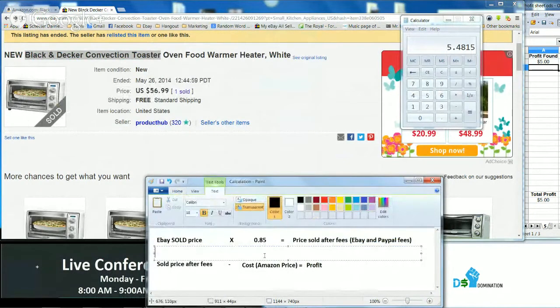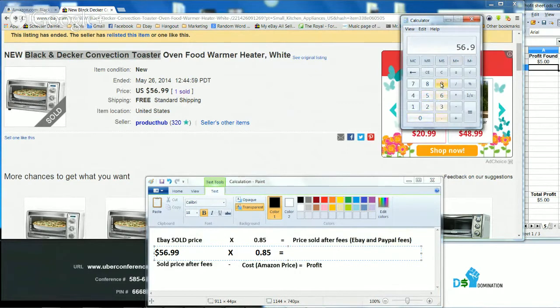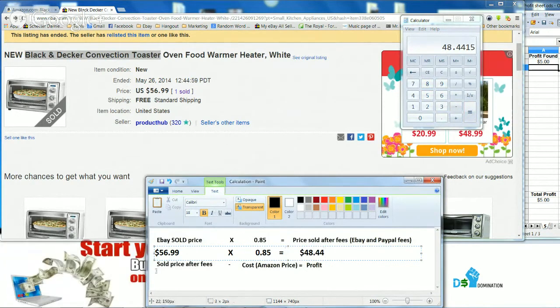So we're going to take the eBay sold price of $56.99. We'll multiply that by 0.85 to get the price sold after fees. So we're going to take $56.99 and multiply that by 0.85. We get $48.44. And we're going to move this number down right here. $48.44, and we're going to minus the costs.